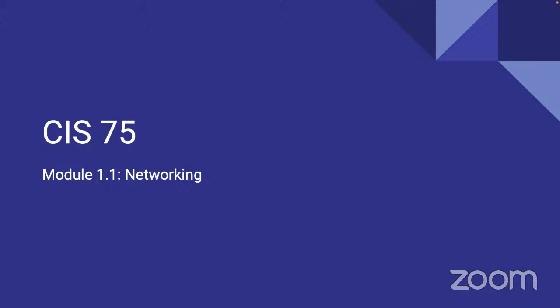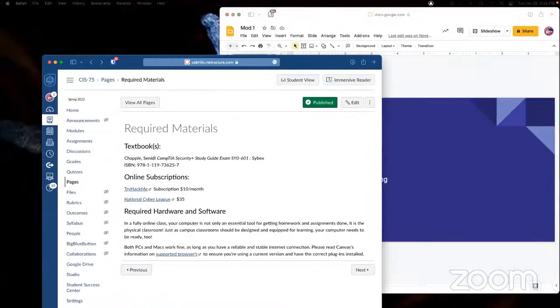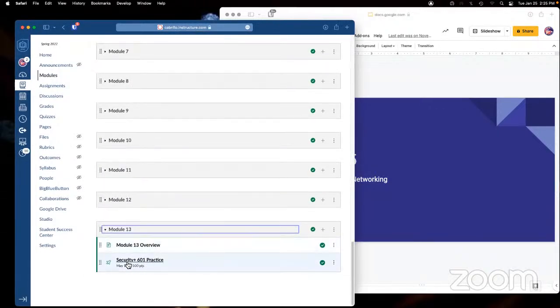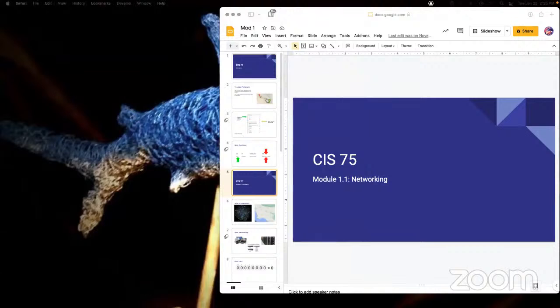And that just rings true throughout the whole semester. So for example, way down at the bottom is the practice exam. Take it enough times, and when you feel yourself comfortable and ready, go take it whenever. Again, as long as you show me that you successfully passed that certification exam, you're good. You're done with the class. Any questions?